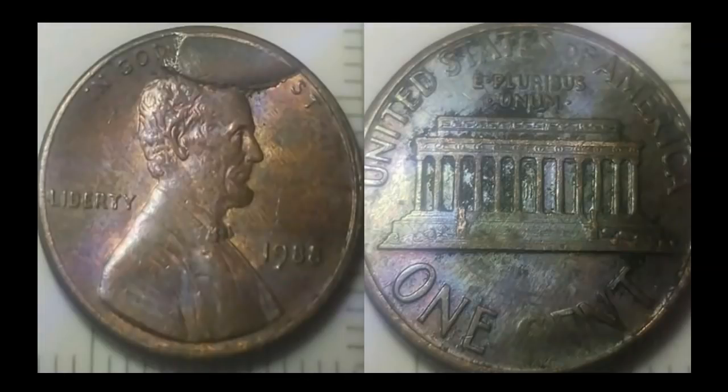Another cud, this time on a 1988 Lincoln Memorial cent. Please note the condition of the coin is, oh man, it's a vomit style there. But $55 is what this sold for. So keep in mind, we are talking about a copper-coated zinc coin with the kind of dirt and corrosion that you see on here. This thing is just going to continually have more issues later on down the road.